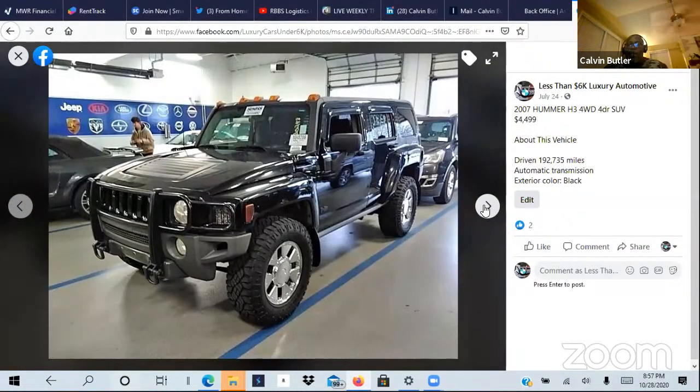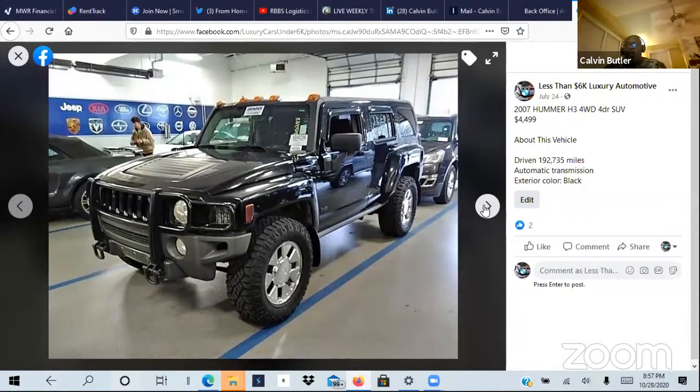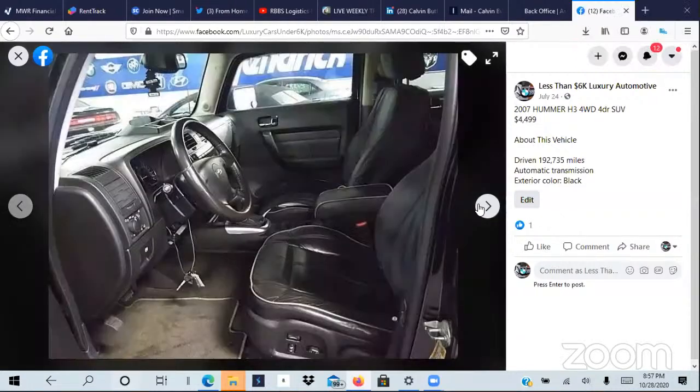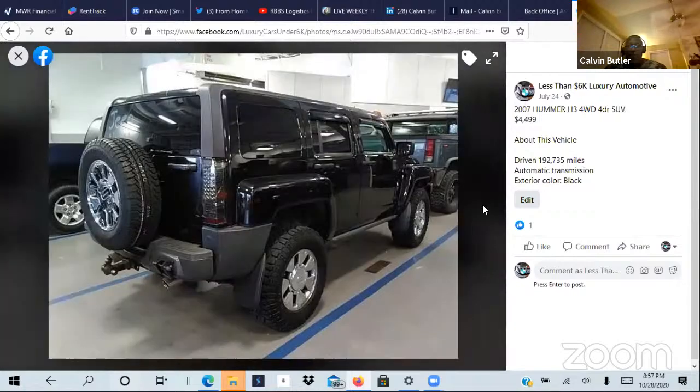There's your truck right there, that 2007 Hummer H3 SUV, $44.99, 192,735 miles. And I think they can convert that to EV. Yeah, I think you can take that top off right there. Look at that interior. That's pretty nice. That's the same 192,000 miles, $44.99, and that's the last one we have in the bunch, I think. Yeah, that's the last one we have in the bunch.